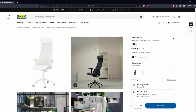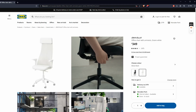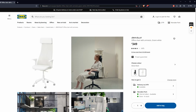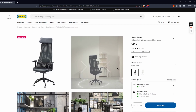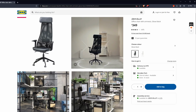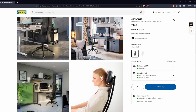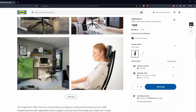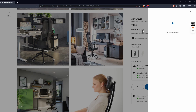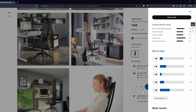It also comes in a black colour and is the third most expensive chair from IKEA's range and marked as a bestseller. I recall non-leather versions of this chair when it was first released and at a lower price point. However, it looks like IKEA has discontinued that range and went all in with the leather versions. It's rated 3.5 out of 5 stars on IKEA's website with over 100 reviews.